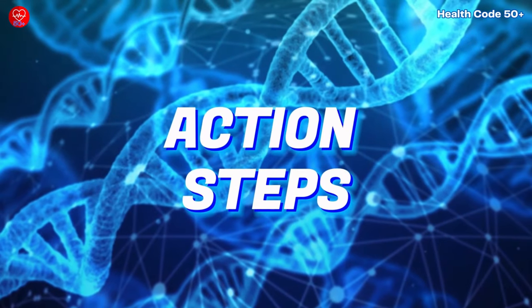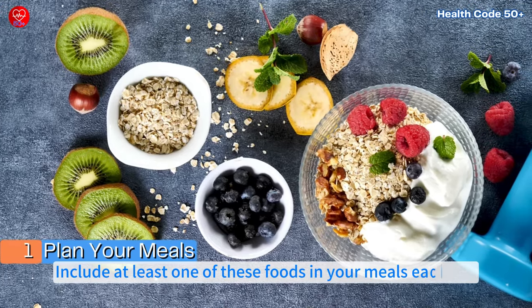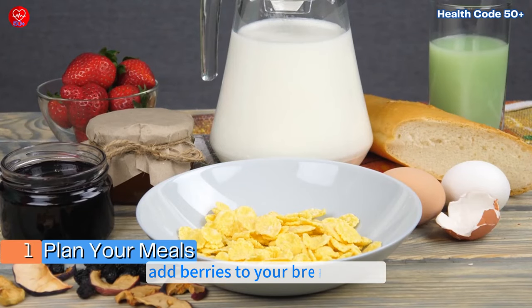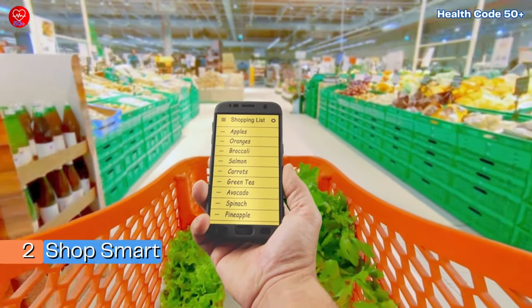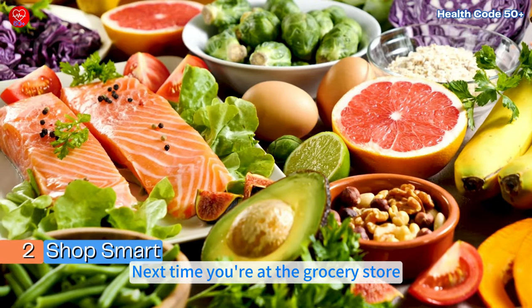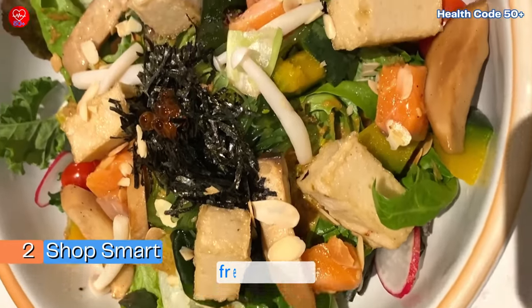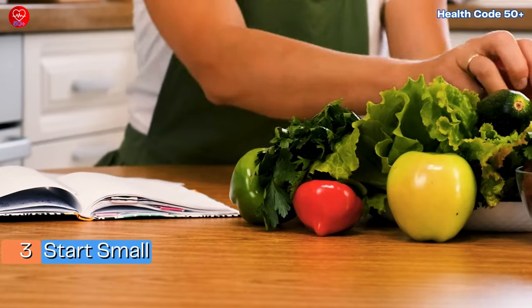Action steps. 1. Plan your meals. Include at least one of these foods in your meals each day. For example, add berries to your breakfast or cook with turmeric for dinner. 2. Shop smart. Next time you're at the grocery store, pick up nutrient-rich staples like wild-caught salmon, fresh parsley, or raw sauerkraut.